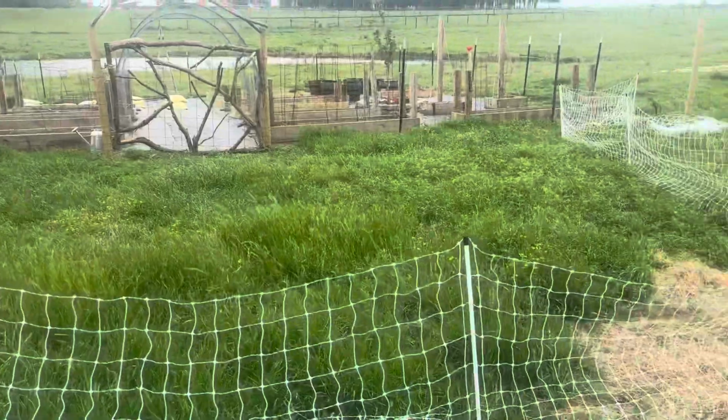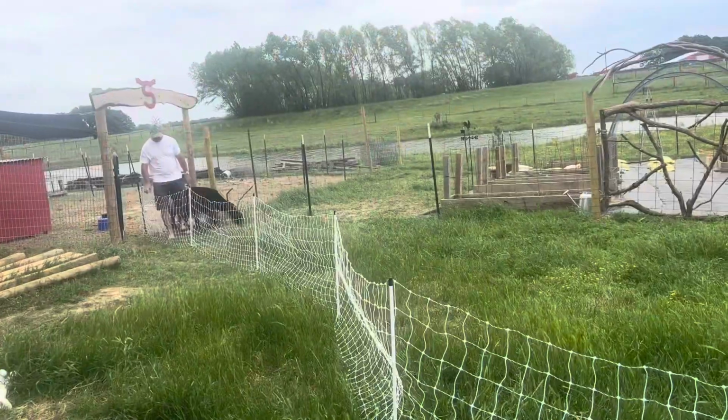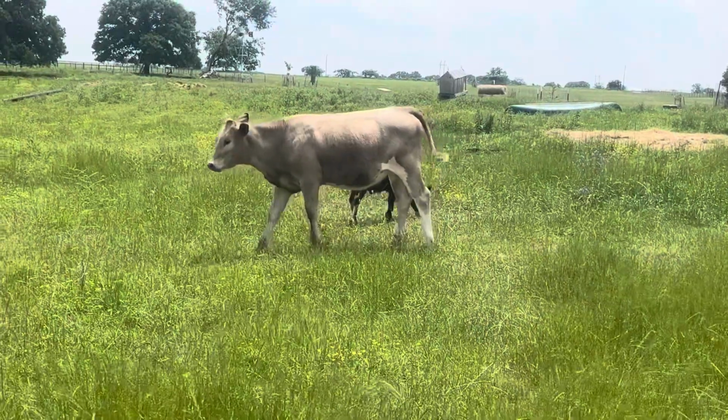We put this fence up, but didn't electrify it so that the sheep could graze right in front of their pen. Then later we decided after they escaped several times, they could just graze wherever they want.